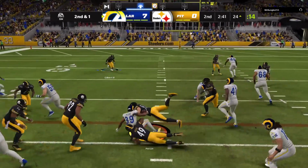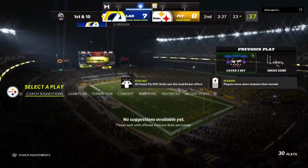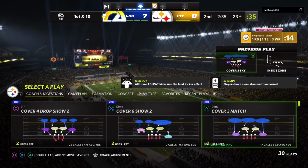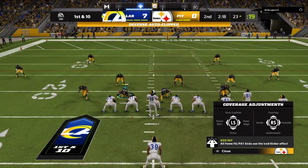Hands it off out of the gun. And he'll go down here right around the 23-yard line. Yeah, they really needed to get something going, didn't they? They had punted on the last 2 possessions. The running game starting to come to the front for them, providing a nice pickup there to keep this drive going.